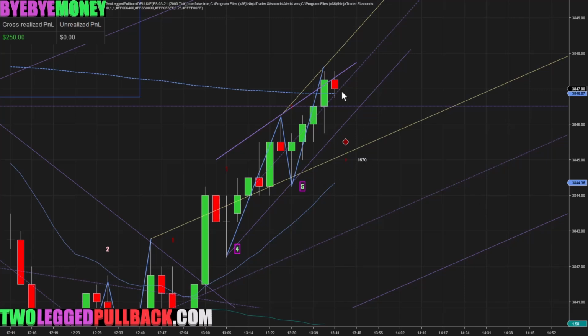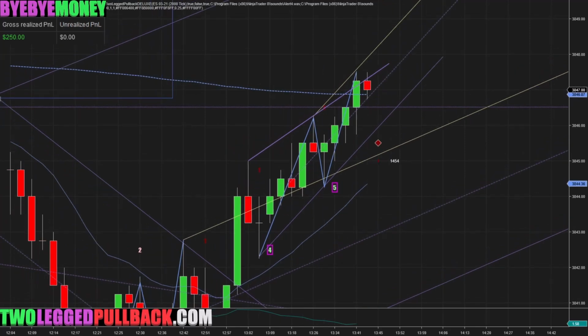We're at like a quad resistance area with a two-legged pullback setup. I know it looks kind of confusing, but yes, we have a channel here. Hit the top of the channel. We have a wedge here, 3 pushes up. We have the 240 SMA.